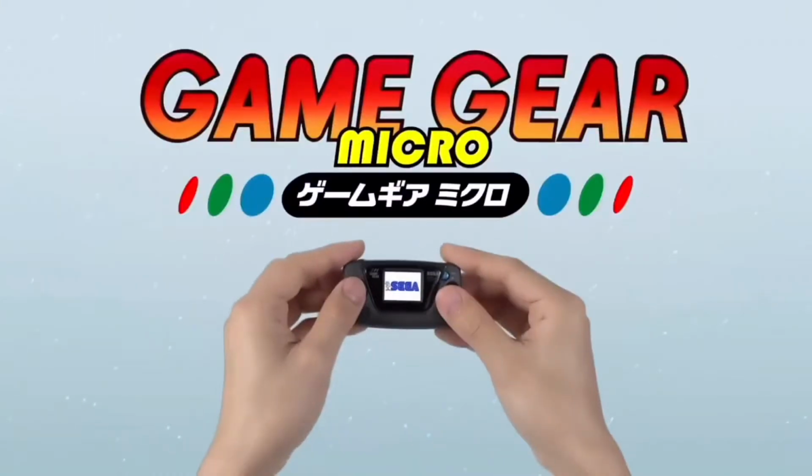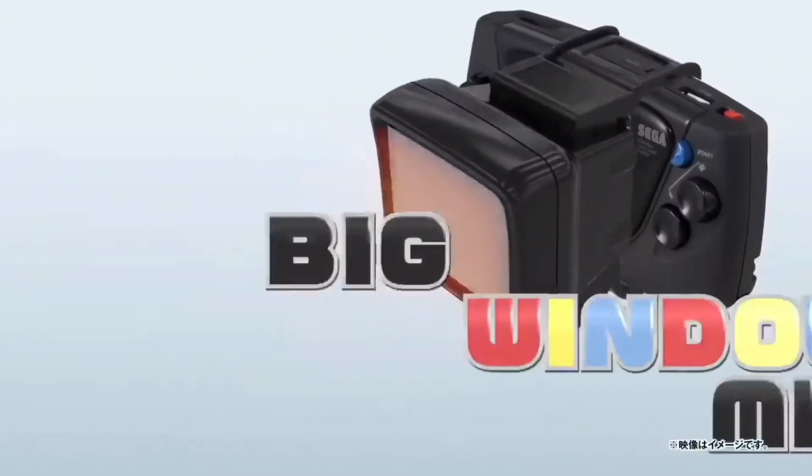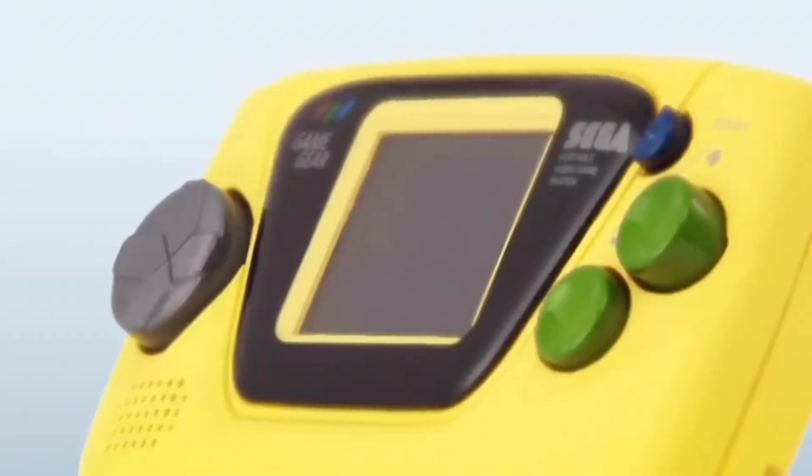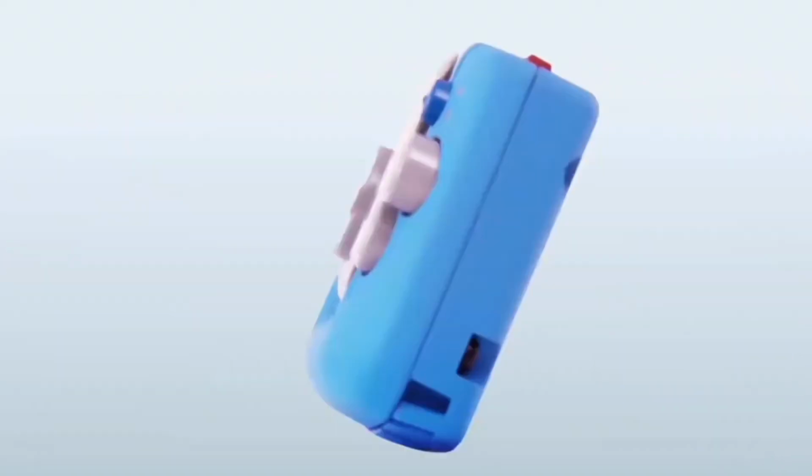The Astro City Mini I do kind of want. It seems pretty interesting since it's celebrating really most of Sega's arcade history, although it is expensive. The Sega Game Gear Micro, on the other hand, I have one of them. See, when Sega first announced this thing, they announced 4 different colored Game Gear Micros, as well as a big window. However, the different colors weren't just that. Each color was designed to have different games with 4 games on each.